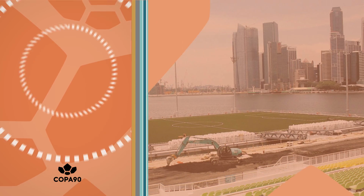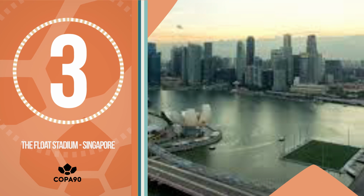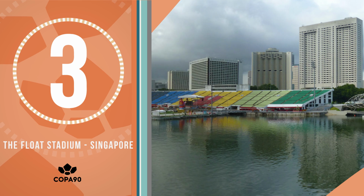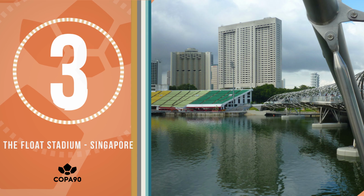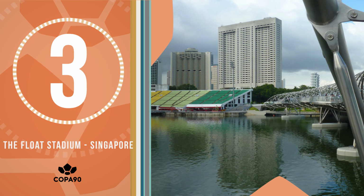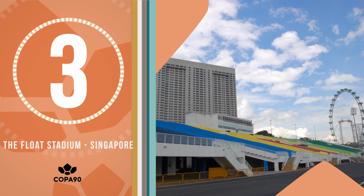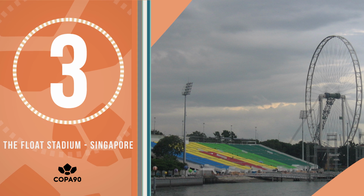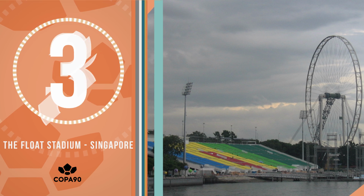At 3, it's the Float at Marina Bay in Singapore. Seated beneath the beautiful Singaporean panorama, the platform is entirely made of steel and can bear the load of 9,000 people. The separate stands sat opposite can hold 30,000 people. The platform is used for all kinds of sporting events. It was part of the Marina Bay Street Circuit, which hosted the Formula 1 Singapore Grand Prix. And without a bad view in the stands, it's a must visit.